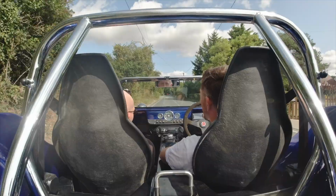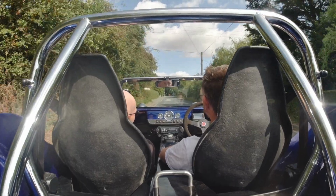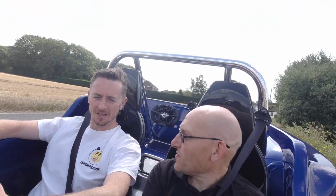So what I do is just accelerate, back off. We're in a 30, but I'm doing a steady 24. This is cool to chill in as well. Very cool. It's comfortable. I wasn't expecting the seats to be comfortable. They're really hard, but really supportive.